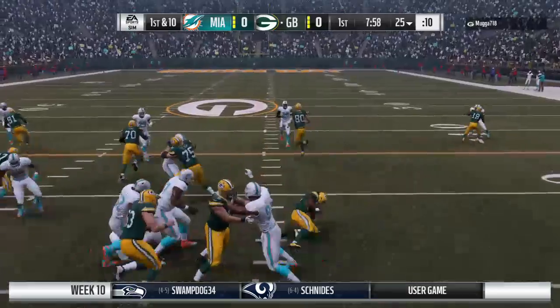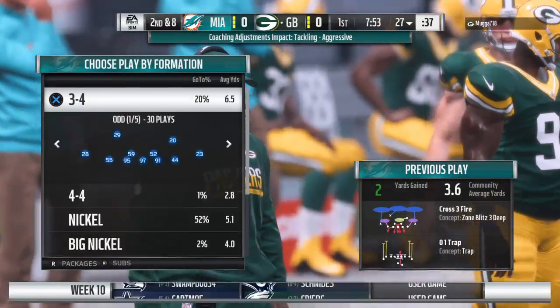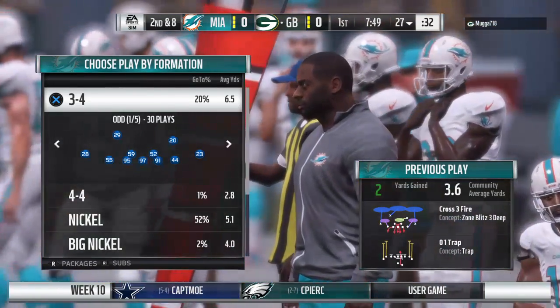Now the man from UTEP, this is Aaron Jones. And he'll fight forward to about the 27-yard line. On the stop, Stephon Anthony with a tackle. They tried a quick hitter in.